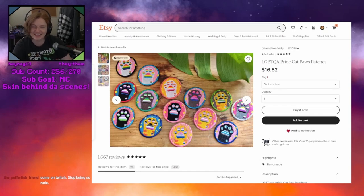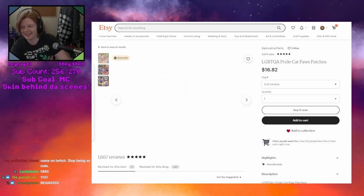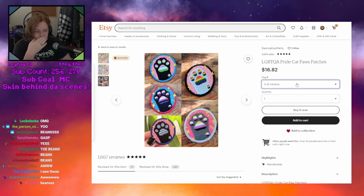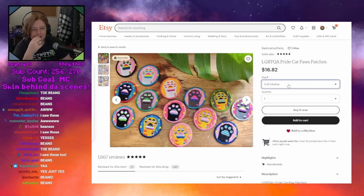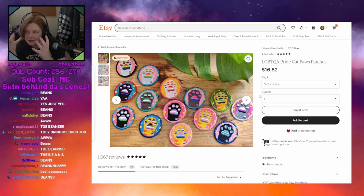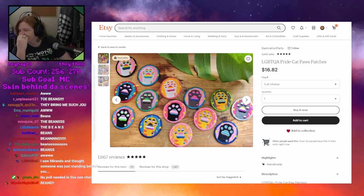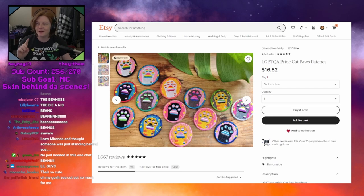Look at these little guys. The beans. Look at their little beans. Three of choice. Oh my god. Look at their little beans. Oh no. They're little beans. Okay. No poll needed on this one. Yeah. I think the poll is, do we get one or three?